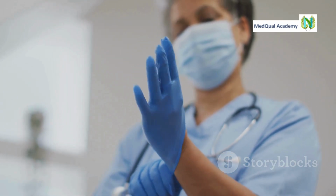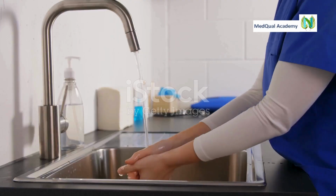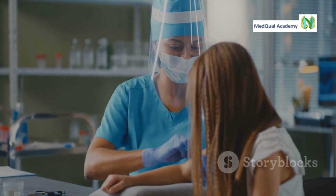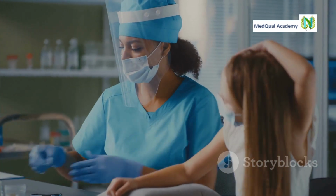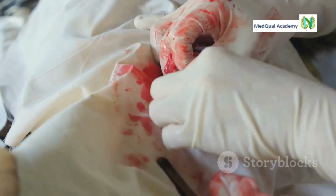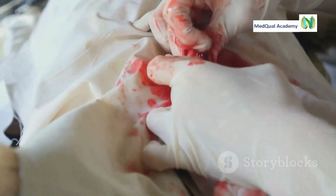Here's a hard truth. Simply wearing gloves doesn't make you invincible to germs. Think of gloves as an extra layer of protection, not a replacement for proper hand hygiene. I've seen it time and time again. Healthcare providers, assuming that because they have gloves on, hand washing isn't as important. This couldn't be further from the truth. Gloves can tear, they can become contaminated just like bare hands, and they can create a false sense of security, leading to less frequent hand washing.